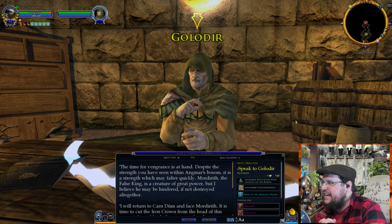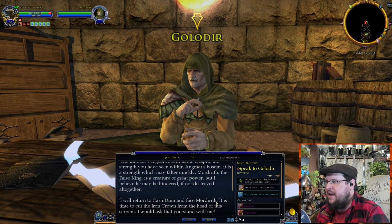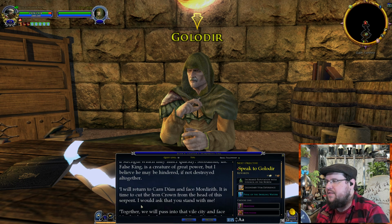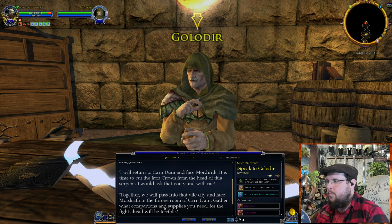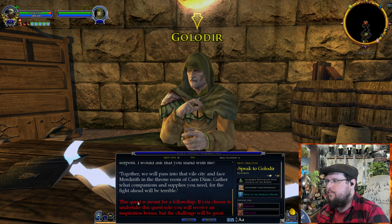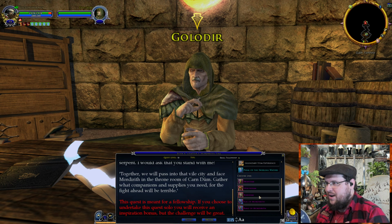Mordorith, the false king, is a creature of great power, but I believe he may be hindered, if not destroyed altogether. I'll return to Khand Dûm and face Mordorith. It is time to cut the iron crown from the head of this serpent. I would ask that you stand with me. Together, we will pass into the vile city and face Mordorith in the throne room of Khand Dûm. Gather what companions and supplies you need, for the fight ahead will be terrible. This quest is meant for a fellowship. If you choose to undertake this quest solo, you will receive an inspiration bonus, but the challenge will be great.